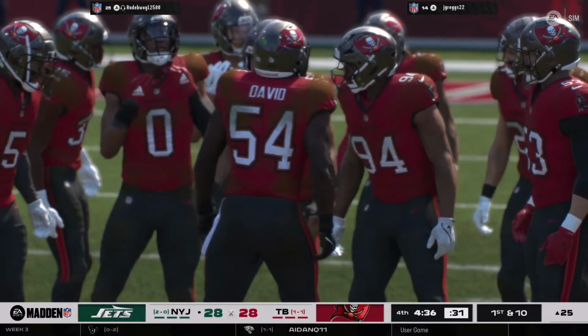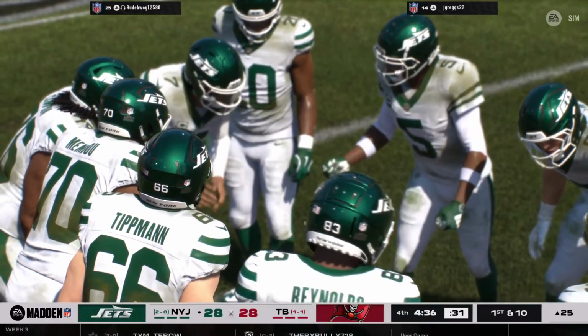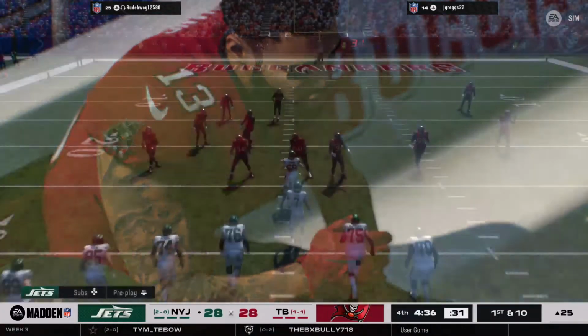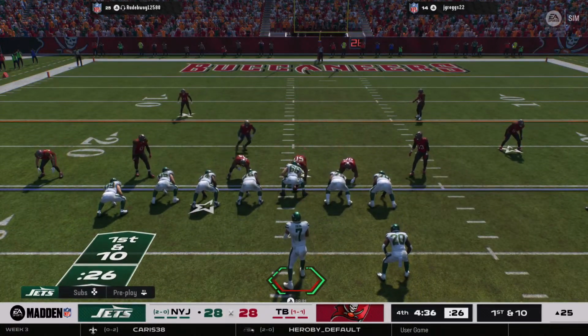That's a heck of a run right here, Mike. Tie game, 4th quarter. Everything's on the line. Can you win in the trenches? Can the threat of that run continue to balance off the pass? And that's a big gain there as they try to go take this lead. Here we go.